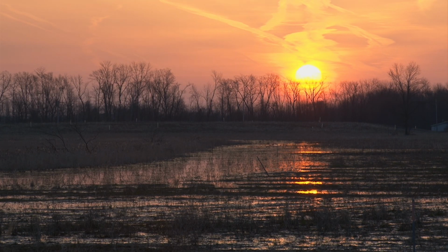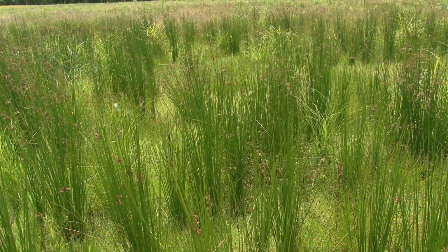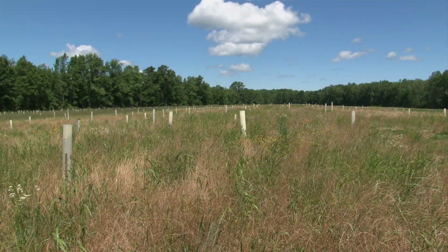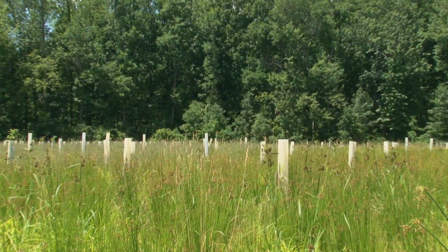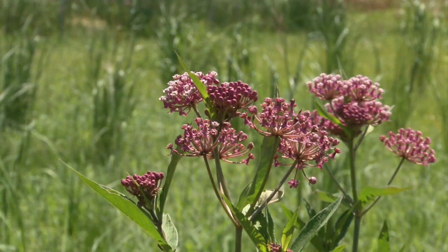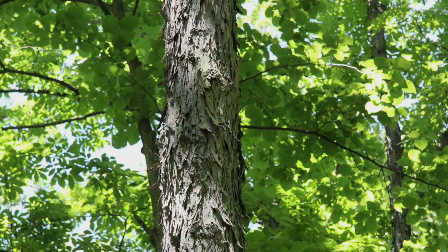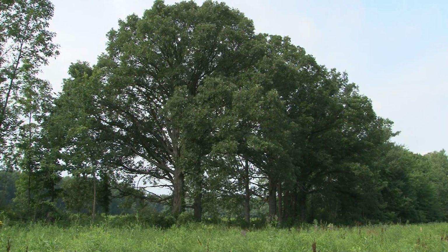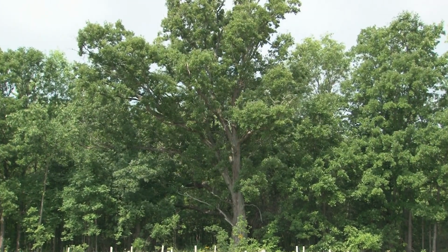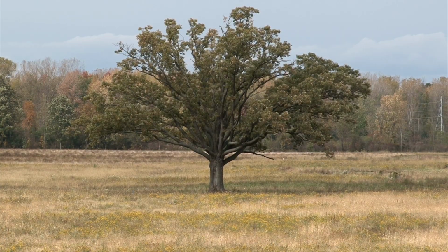The design called for a variety of wetland types, including emergent, wet prairie, wet mesic prairie, mesic forest, forested wetlands, and upland savanna. Each has specific grasses, flowers, and trees, and specific moisture requirements. For example, shagbark hickory, bur oak, and white oak thrive in the well-drained mesic prairie, while red maple and swamp white oak prefer the forested wetlands.